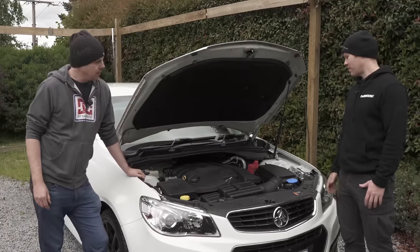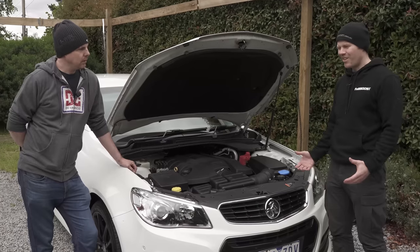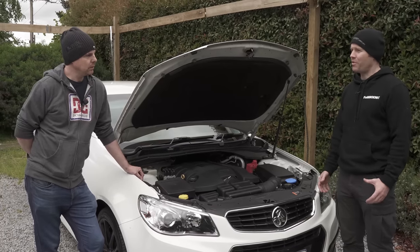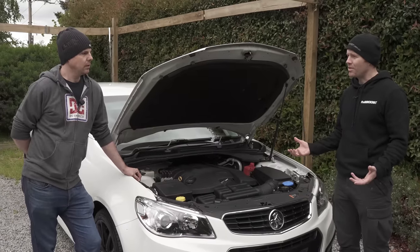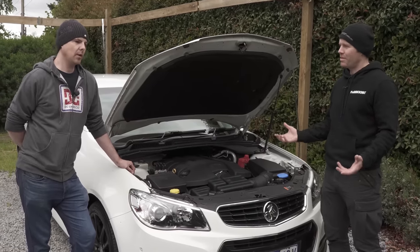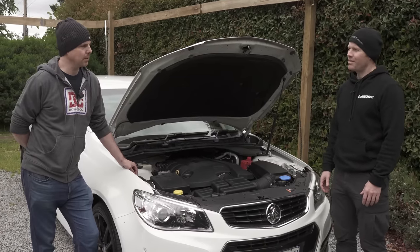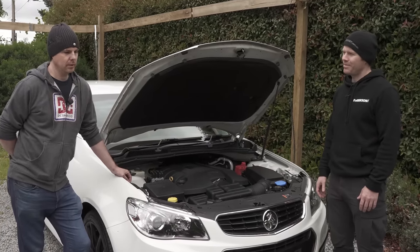The reason why I think this is good is because there's so many people who might say, I had a VF and it was no good, but then you find out later they've changed 10 different things on it. So you can't really say it's a crap car when it's modified. Or people say, that's a great car, and they've never actually owned one. There's so many people in the car community like that. People that will defend a car till no end.